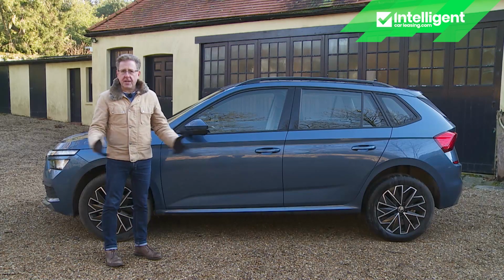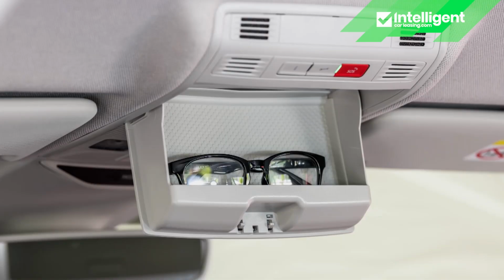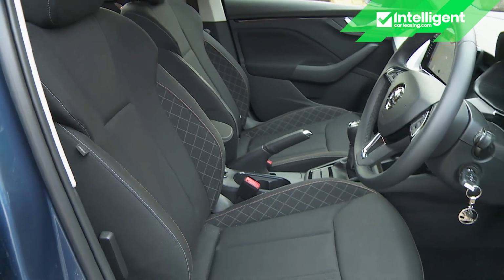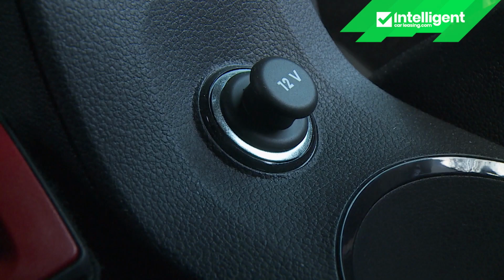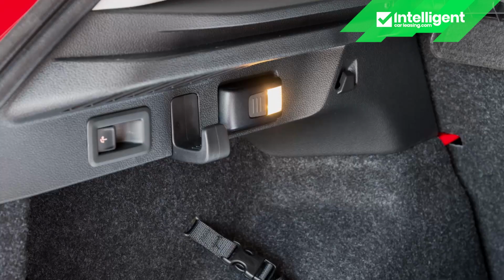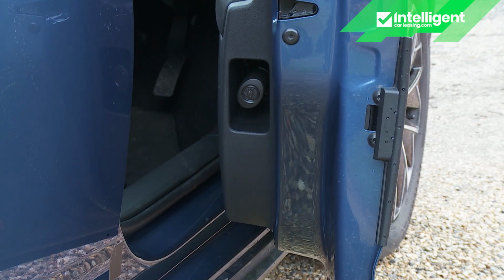Practical extra touches at this level in the range include storage compartments under the front seats, a sunglasses compartment in the roof liner, reading lights, front seat lumbar support, an illuminated vanity mirror for the front seat passenger, a 12-volt socket and a removable LED torch in the boot, and even an umbrella built into the driver's door.